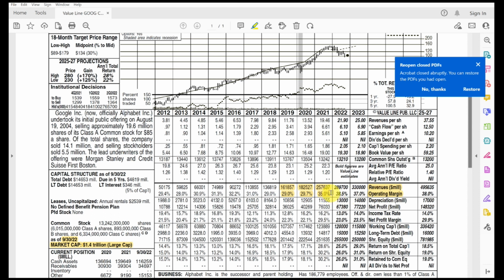So let's do it for 2021. In 2021, the operating income was 35% multiplied by 257.6. It will give you approximately 90 billion. So the operating income in 2021 was $90 billion.